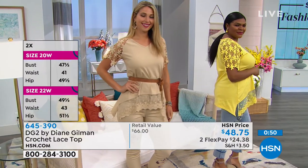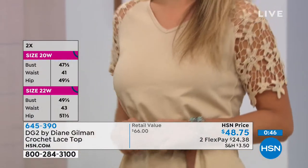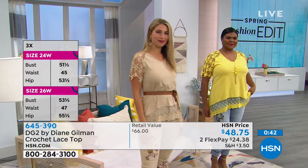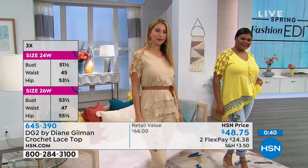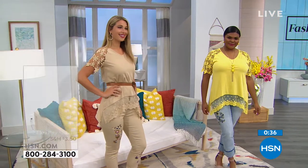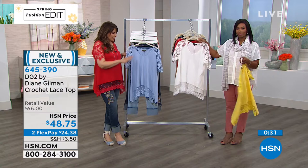And I think the color choice always goes back to what we think of as DG2, which are the jeans. We've got the great sand color coming up, so you can do the head to toe look. It's still going to work with a jacket right now, Tamara. It works beautifully with a jacket over it, no problem.